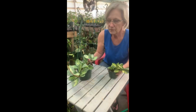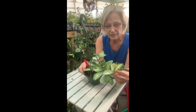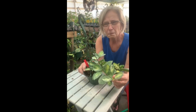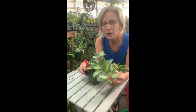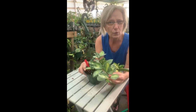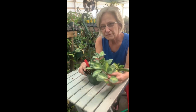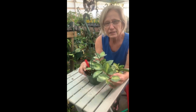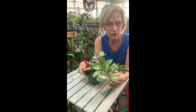Now, this is Hoya Carnosa Argentea Princess. It's a brand new find in the last 2 to 3 years. When I say it's a new find, I mean that it was found in Apopka, Florida, in a very old collection. And the man that found this collection said that he had purchased it from BL Cobia's stock.